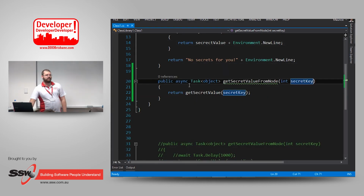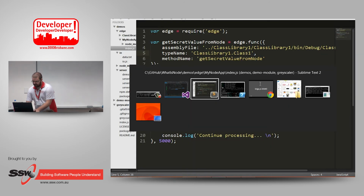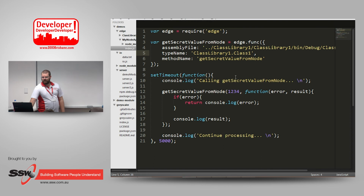And that just needs to have that signature that we saw before, with the async task object. Now you can see I'm getting a warning at the moment here because I've got an async task, but I haven't used an await callback or anything like that. It's just warning me that even though you've told it it's async, it's going to run synchronously. And I'll come back to that in a second.